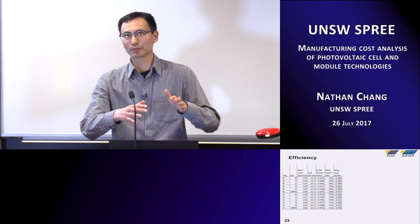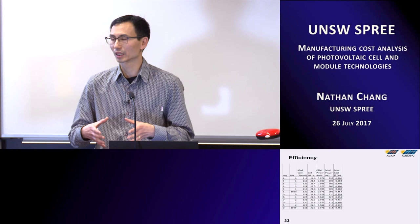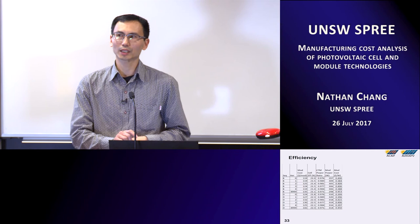If the cell to module power ratio goes up, it's also going to go up for the other one. But you're right, the cell to module ratio could actually be quite different depending on the technology. And I am thinking about whether to include that as another parameter.